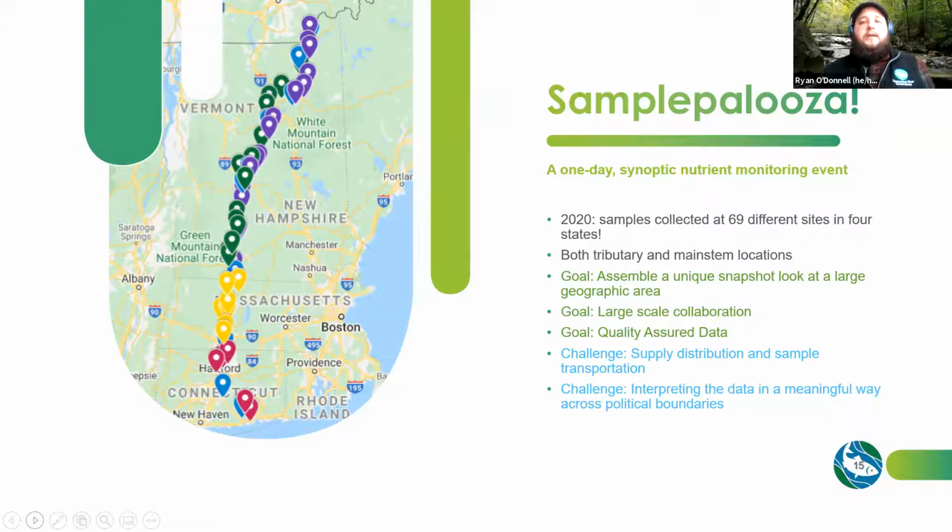One of the challenges is supply distribution and sample transportation. We had to get bottles to all those people before the day. And we also had to make sure that all of the samples ended up at the lab by the end of the business day. So that's always a long but rewarding day of my year. And then the other challenge, as is always a challenge, is interpreting this data in a meaningful way, especially because we cross so many political boundaries.